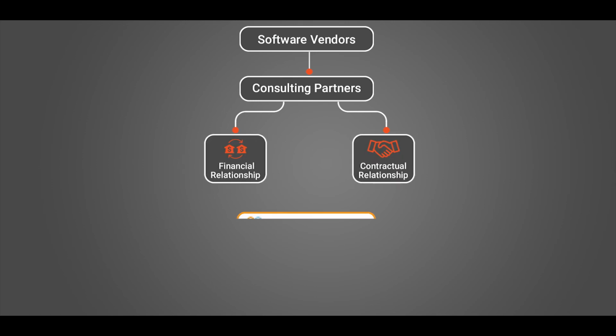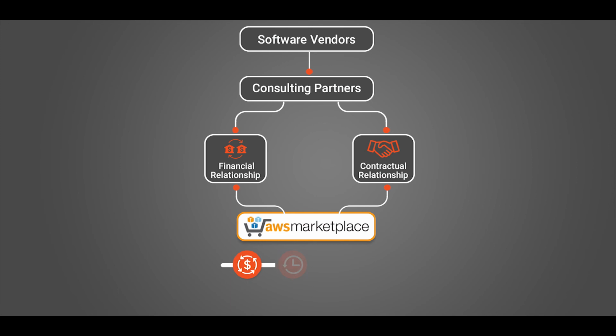Additionally, APN consulting partners can benefit from Consulting Partner Private Offers (CPPO). This feature will allow independent software vendors (ISVs) to authorize consulting partners to own and maintain the financial and contractual relationship with customers in AWS Marketplace. Consulting partners can use the authorization to customize pricing, duration, end-user license terms, and additional services they may wish to include.